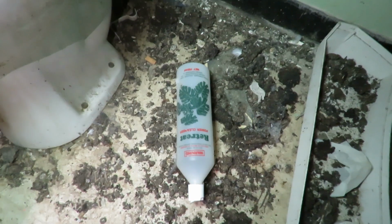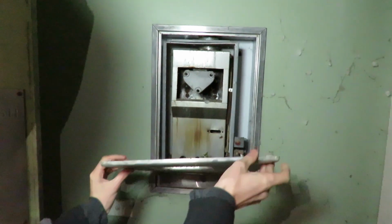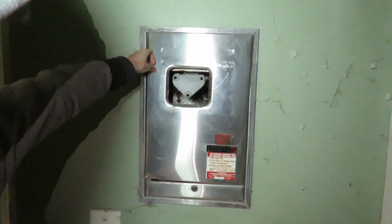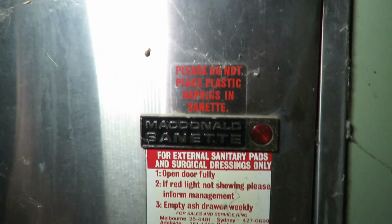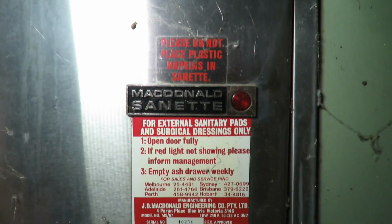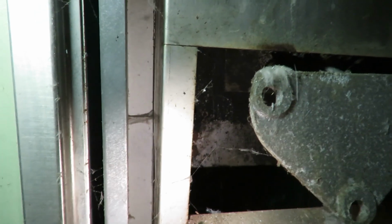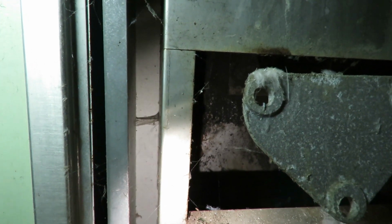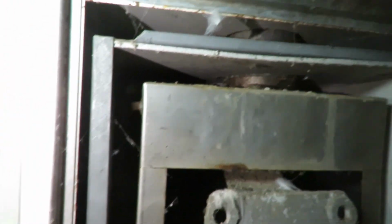This looks like it is an incinerator for sanitary napkins, so this definitely would have been the women's toilets, or the females' toilets. Because I've seen this in other abandoned buildings. It's really cool. It's hard to see, but there's burnt remnants in there of when the sanitary napkins were destroyed. It's all encased in some ominous fibrous materials.